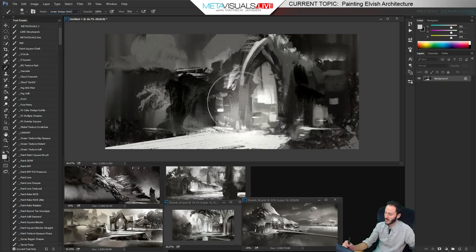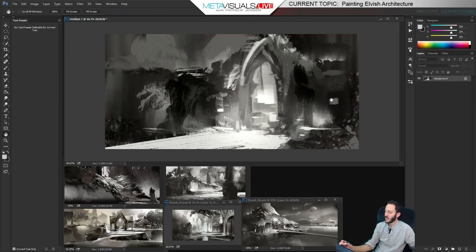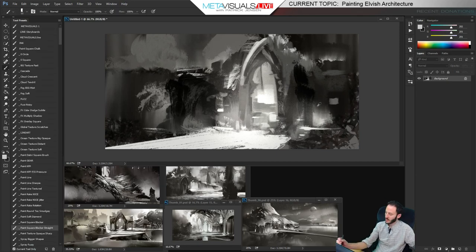Sometimes color dodge is too strong, so sometimes I'll use linear dodge, which seems to not be as harsh sometimes.